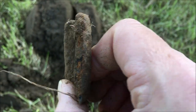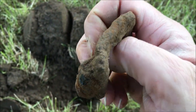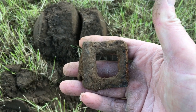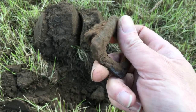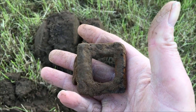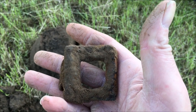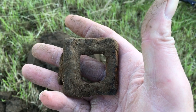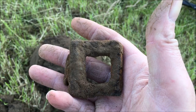It's like a, well, I suppose it is a buckle. It's a bloody old one. Never seen one like that before. It's one for the finds box. That's got to be at least 100 years or more old. Awesome find. So I missed these last time, so it shows I've missed stuff, or stuff's come to the top since he's ploughed it last. So let's crack on and see if we can get some hammers.